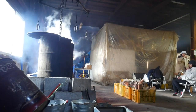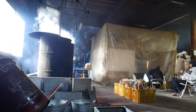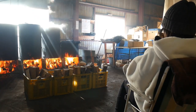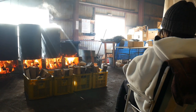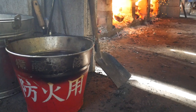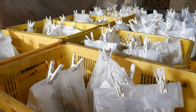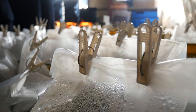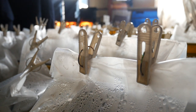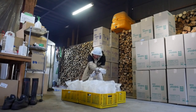By the way, mushrooms are called kinoko in Japanese. Mushrooms are called mushroom in katakana, a kind of kinoko. So in this video, to distinguish between the two, I will refer to Japanese mushrooms as kinoko. The word kinoko is usually written in hiragana or katakana, but the origin of the word is said to be children of trees in kanji. Children of trees are kind of cute, aren't they?